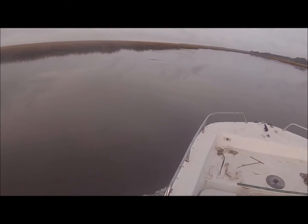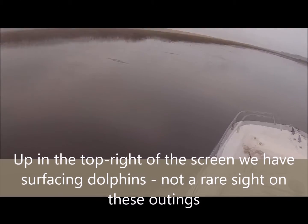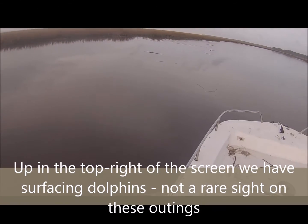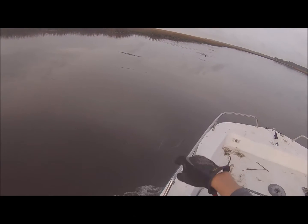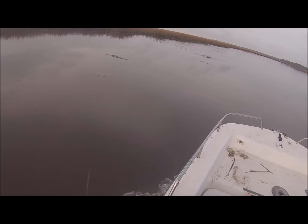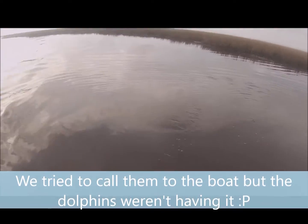But up here on the left, you see some porpoises or dolphins. I'm not sure which. Not the greatest shot of them. Usually you get a lot closer shot than this, but they went down for a long breath after they realized how close we were. I think I might have swam right past.